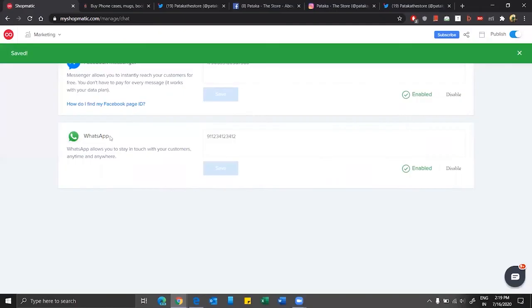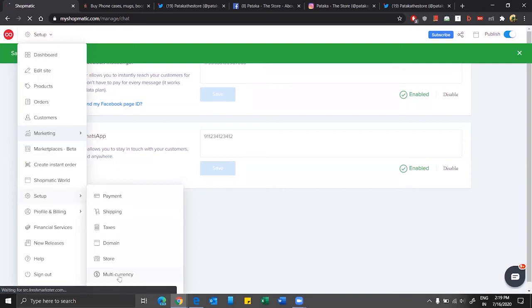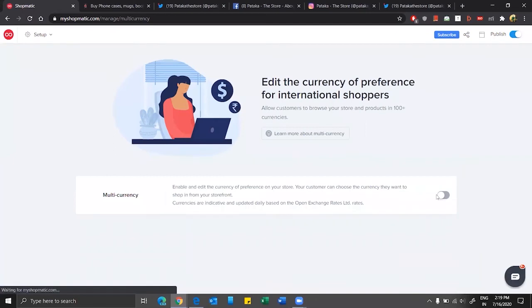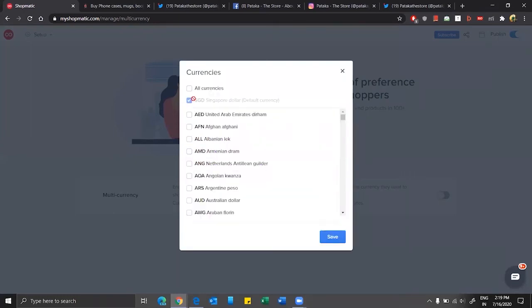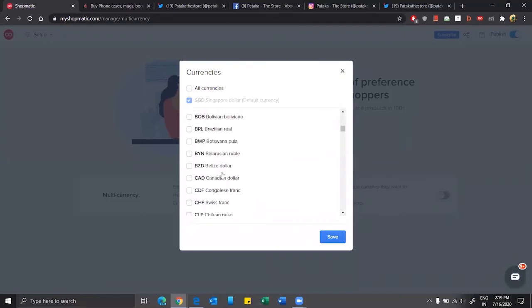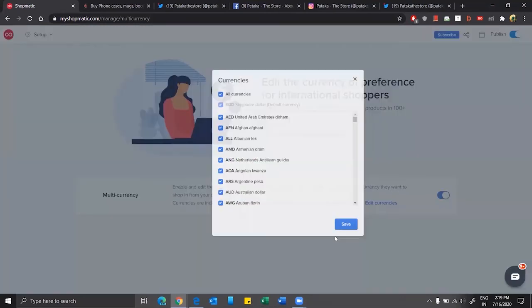To turn this on, you need to click here, go down to Setup, and find the multi-currency feature. You can see right now it's toggled off. We can simply click on this to toggle it on. The options that you can see are all currencies and a number of other currencies that you can individually select. For now, let us click on all currencies and save it.